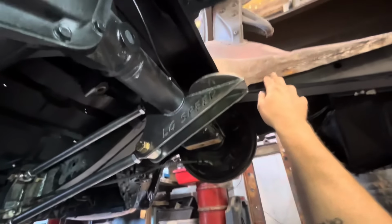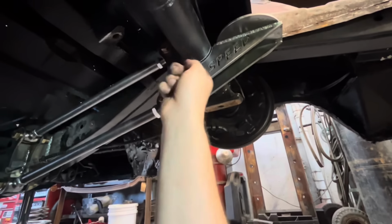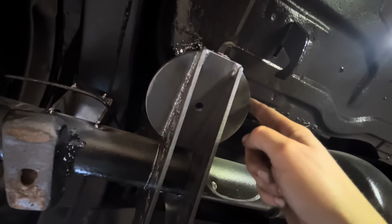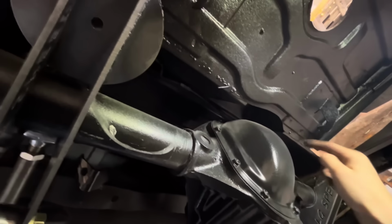With this spare wheel well out of the way, I've got this guy sitting in place. I've traced the axle where we've got to weld it so I can drop them down. We'll clean the paint off there. This side, I also marked where we've got to cut this. I think we might just cut this whole panel right along this seam here.